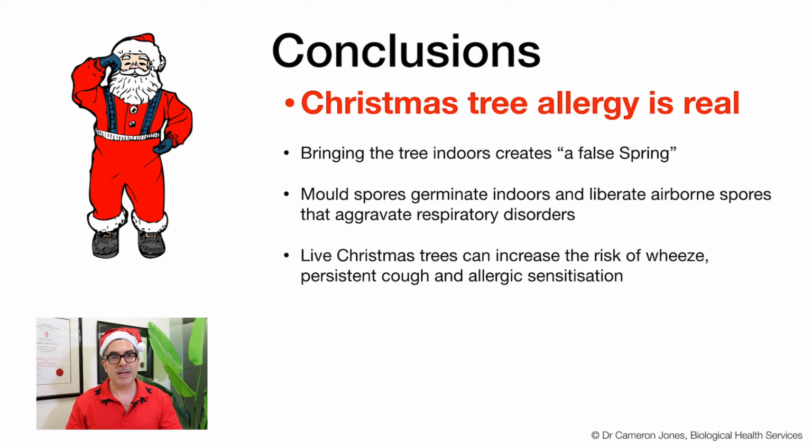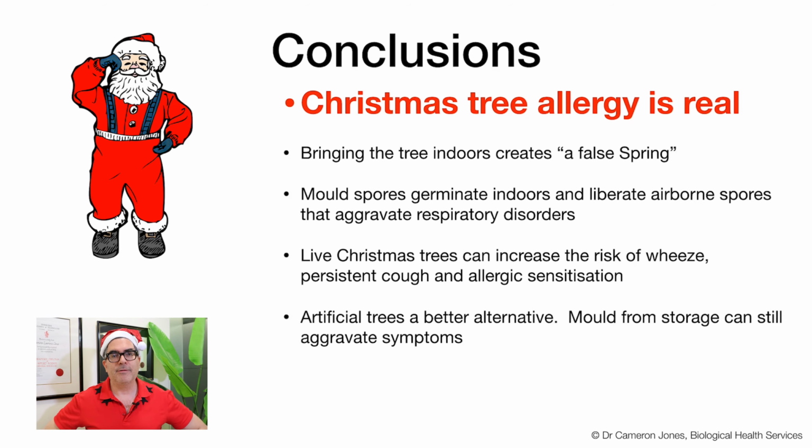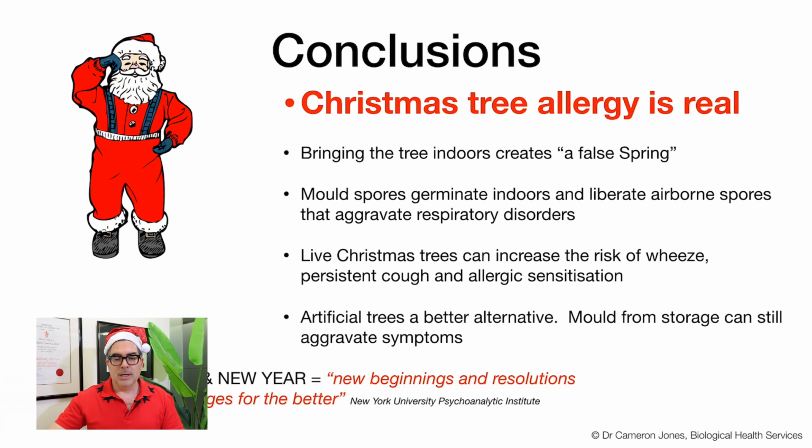And it does mean then that there is a proven connection between live Christmas trees and an increased risk of wheeze, persistent cough, and allergic sensitization. Obviously, an artificial tree is a better alternative if you suffer from any of these respiratory health problems. However, mold from storage of your artificial tree could also aggravate symptoms.